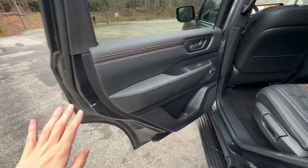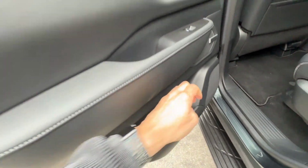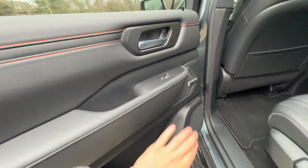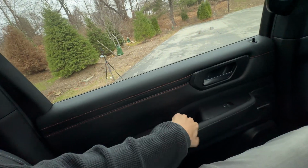Well, on the door card over here, really nice materials, all nice premium soft touch, big door cards down here, so we can store some nice big cups or mugs in here, which I like. We have a power window switch and some of our Klipsch branded audio speakers back here, which actually sound quite good. Let's hop inside though, because I am a huge fan of these seats. They're awesomely designed and really comfortable.